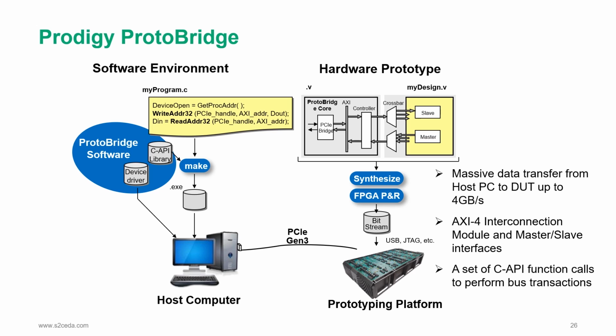ProtoBridge is another popular productivity tool. It enables high bandwidth linkage between software running on PC and the device under test inside the prototyping platform. ProtoBridge consists of C-based API and device driver for the host PC, a PCIe Gen 3 x 8 based connection with bandwidth up to 4 GB per second, and an AXI4 master-slave IP to provide bus transactions. With ProtoBridge, designers can easily perform function calls from the PC to exercise the AXI bus inside the FPGA.